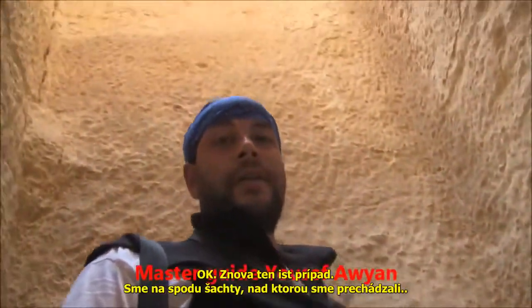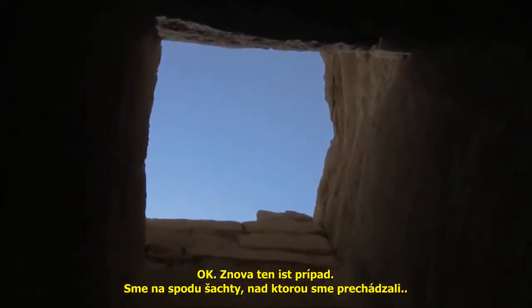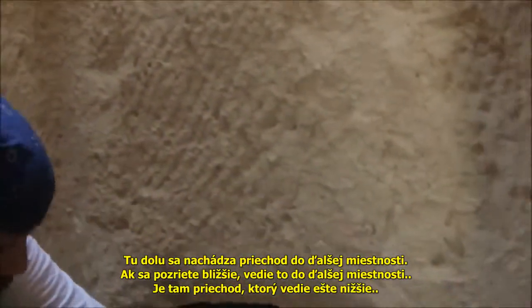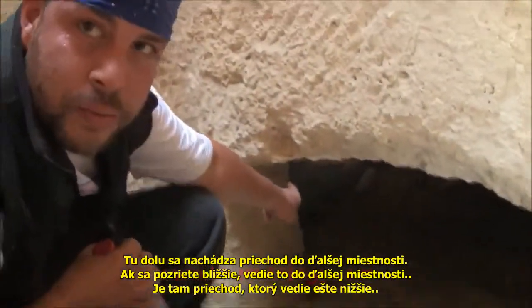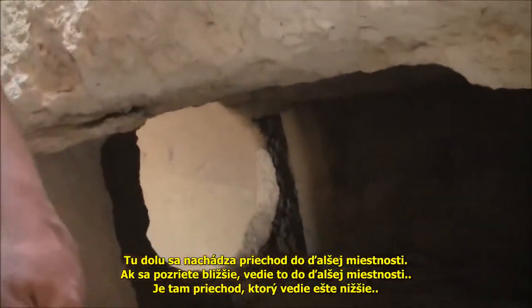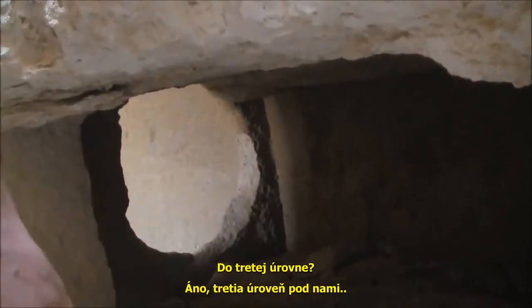We're on the bottom of a well. And it's leading to a chamber underneath here. If you look with your camera, it's leading to another room. And the other room has wells that are going into the third level underneath. Oh, so the third level is below us still. It's below us. Wow.